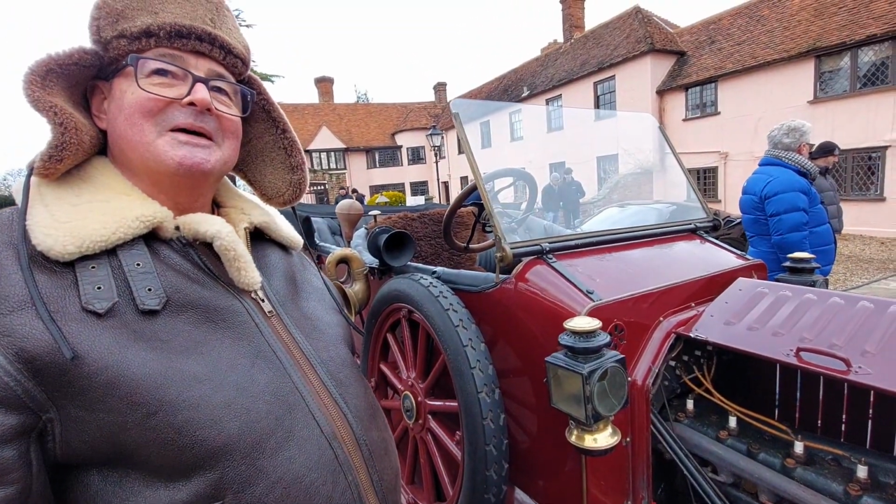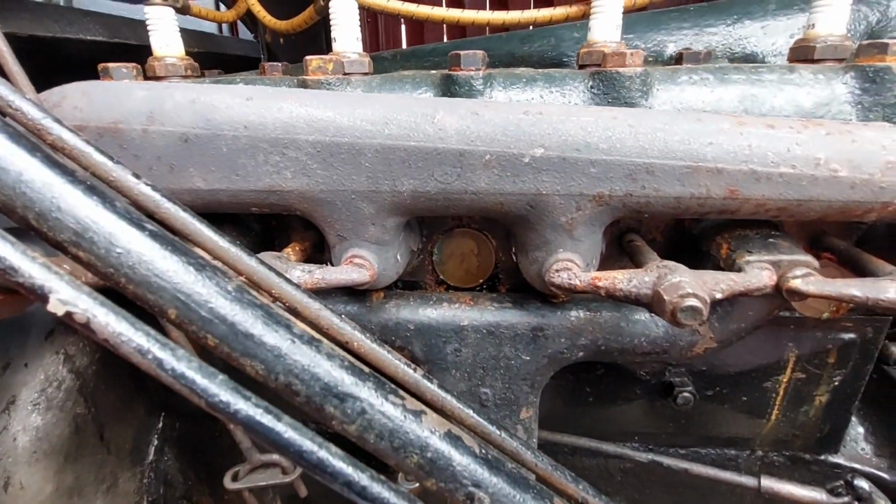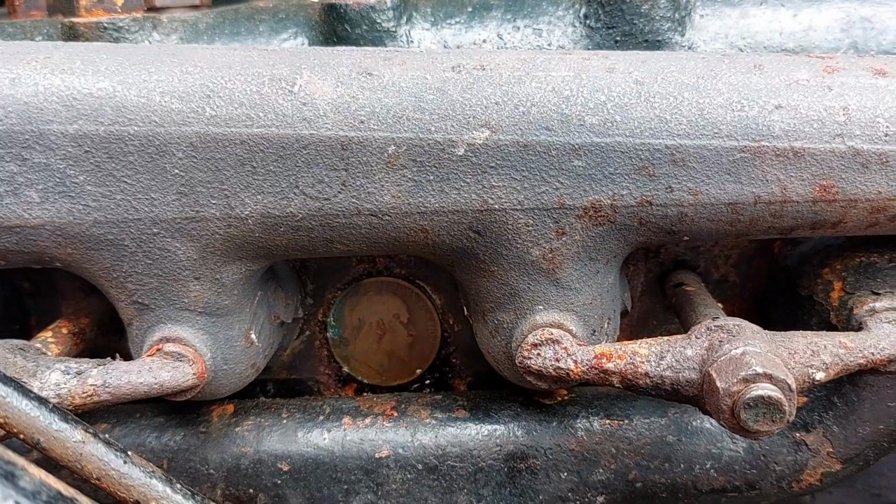So there's not much pressure then? Not much pressure, no. It's an actual penny. That's actually a penny, but it's stuck over the core plug. The core plug is underneath. It's literally just for show.